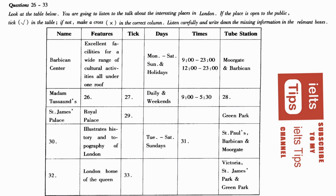Buckingham Palace is the London home of the Queen. When the Queen is in residence, the Royal Standard is flown from the flagstaff. It is generally not open to the public, however, visitors are admitted to the Queen's Gallery. The underground stations are Victoria, St. James's Park and Green Park.